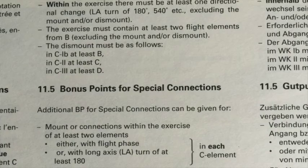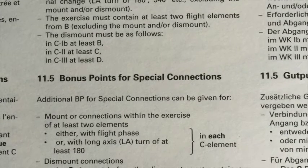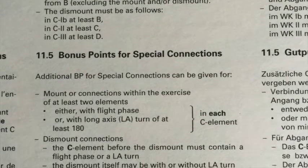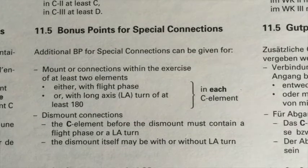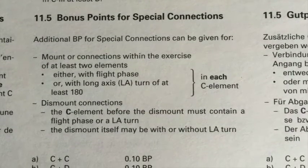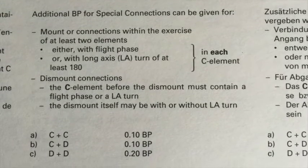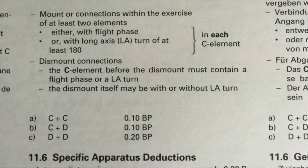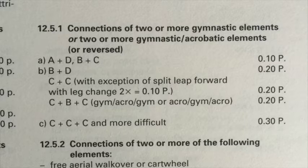I mentioned earlier that special connections and connection bonus formulas were introduced in this code of points, and there were a lot of them. So let's take a look at some of the ones that pertain to the uneven bars. You'll notice that combining just 2 C skills in a row was enough to get bonus. That's definitely not something that we are used to experiencing today. Now let's turn our attention to the balance beam.